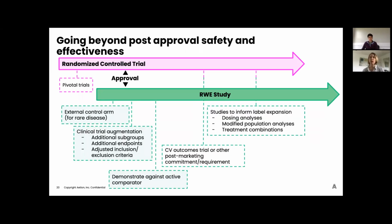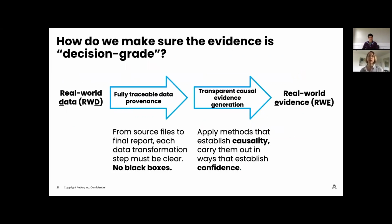But we can go beyond thinking about real-world evidence for post-approval safety and effectiveness, and think about when real-world evidence can supplement or even sometimes replace a randomized trial. Some examples are providing an external control arm for a rare disease, in some cases where a randomized controlled trial is not even possible. It could be used to augment clinical trials with additional subgroups or an additional external comparator. It can be used to conduct an active comparator study, and sometimes it could replace post-approval trials like large cardiovascular outcomes trials, or be used to support label expansion for a product that's already on the market. But in all of these cases, we're really thinking about the evidence here as something that's going to support an important decision. And whether that's a decision by a regulator or an HTA, it needs to be decision grade.